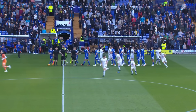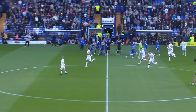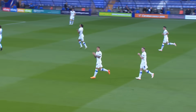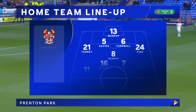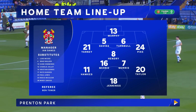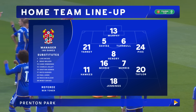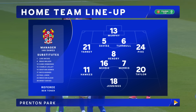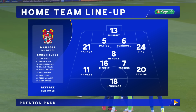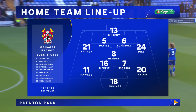Tonight's 11 shows 4 changes from the weekend loss at Notts County. It includes in goal, where 42-year-old Joe Murphy replaces regular number 1 Luke McGee. Murphy was in goal for that League Cup final between these two sides, and he was beaten by those two iconic Matt Elliott headers. Elsewhere, Dan Pike even makes his Rovers debut after joining on a short-term deal. Last season's leading goal scorer Josh Hawkes also starts, along with Sam Taylor, who was one of the goal scorers in round 1.